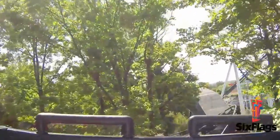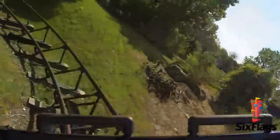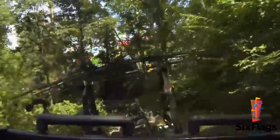At the number 8 spot on this list, I have River King Mine Train, and this is not really a bad coaster or anything. It's actually probably pretty good for what it is, but it's not that exciting or anything. So that's why it has to go this low on the list.